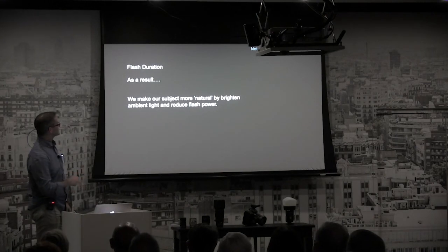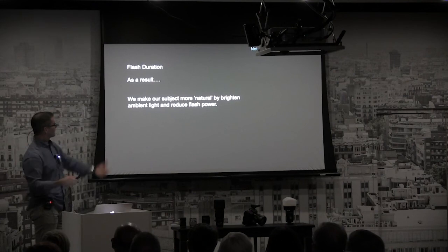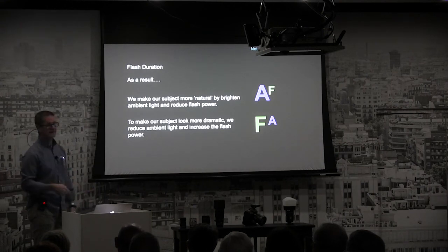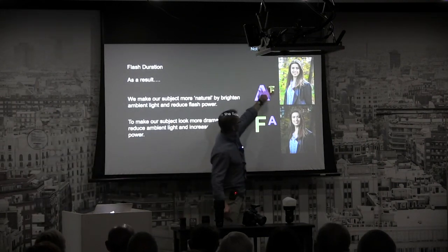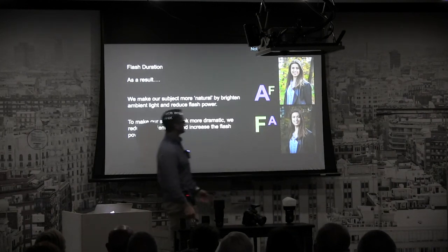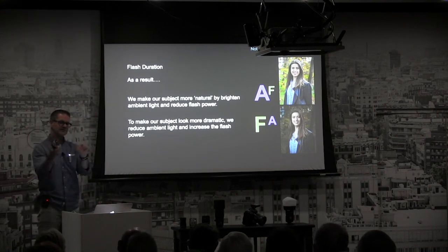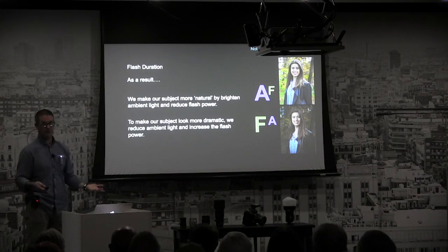So we make our subject more natural by brightening the ambient exposure and dropping the flash. Lots of ambient light, a little bit of flash. Then we make our subject more dramatic by doing exactly the opposite: add flash and drop the ambient exposure. This is a very natural looking shot where I've balanced the two, but here I want more light on my subject, less light on the leaves behind. By simply going back to my exposure triangle, understanding the flash and changing the two, I'm able to get exactly the same shot with a completely different look to it.